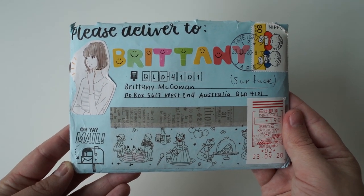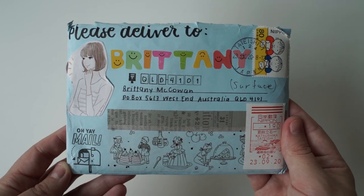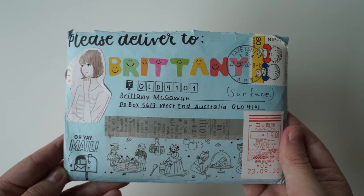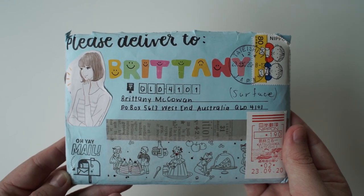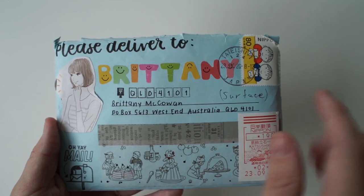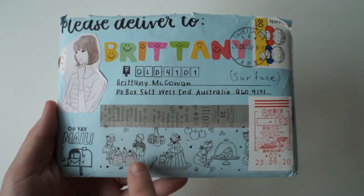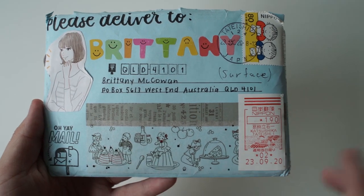Today I'm going to be opening up this beautiful letter from May and then I'm going to be replying back. I wanted to first start by showing you the mail art because I thought it was so gorgeous. I just love the Brittany on the front with all these little smiley faces, and then this washi tape at the bottom is just gorgeous.